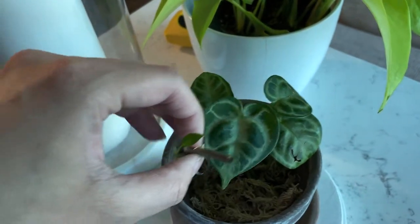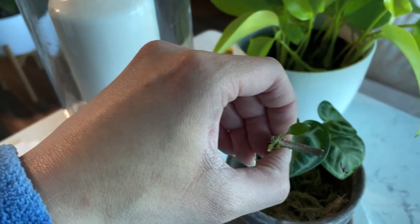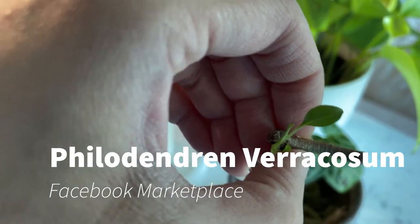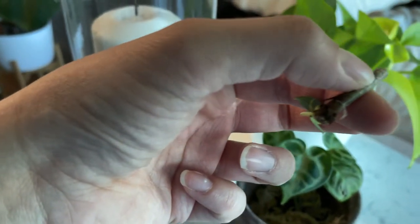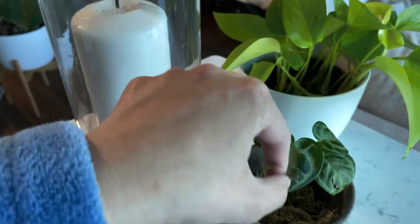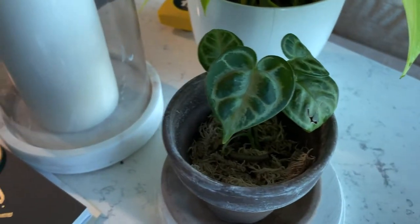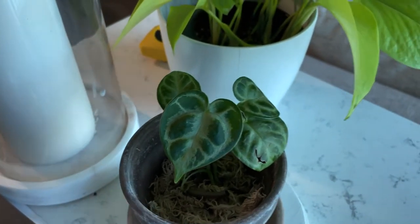And then I have my wet stick in here with it. So this is a wet stick of a Philodendron varicosum. And as you can see, it has some tiny little leaves that are growing out of here. Not too much for roots yet, but it is going. So we'll see. It's kind of my little project. It was pretty cheap for a little bit of a wet stick, and I just wanted a project to try.